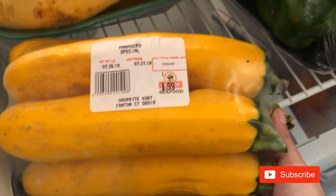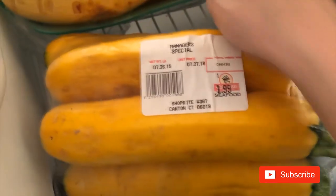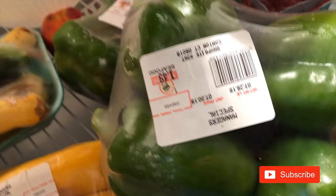So I got all this. This was $1.99. This one's $1.49. I mean, this one's, we just gotta peel off the skin and we're good. I got some peppers yesterday. So conveniently enough, I work right next to the food store, so I can just go over there and check what they have. But look, $1.49. And then this came with some zucchini too.